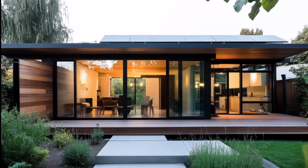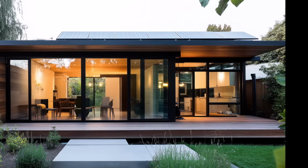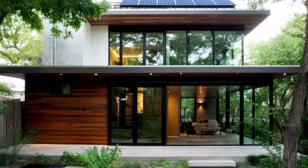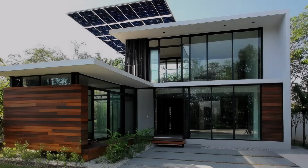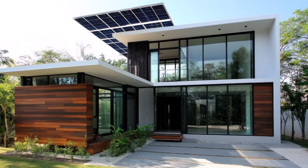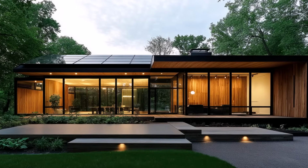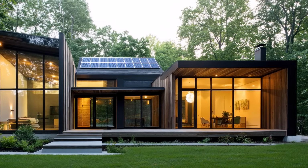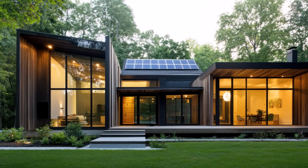Contemporary homes often prioritize sustainability, incorporating features like solar panels, energy-efficient windows, and rainwater harvesting systems. These elements ensure that the home minimizes its environmental footprint while maximizing comfort and efficiency. Thoughtfully chosen materials such as reclaimed wood and recycled metals further enhance the eco-friendly ethos of contemporary design.